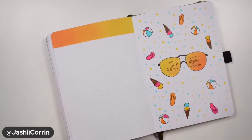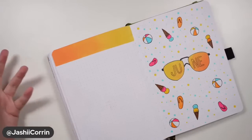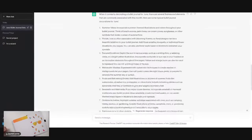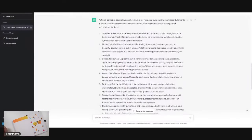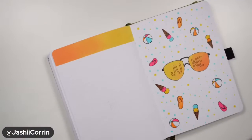So if you're stuck on bullet journal theme ideas, you can just be like, hey, ChatGPT, give me 5 theme ideas for June or something like that. And be like, here, gladly. I mean, in fact, we did just that, didn't we? We asked it what theme ideas we had. Oh yeah, when it comes to decorating a bullet journal for theme, there are several theme elements that are commonly associated with this month. And then it just gives us some typical ones. Seashells and mermaids, beautiful. Outdoor activities, fruits and refreshing drinks. But yeah, so it can be quite useful in that respect.